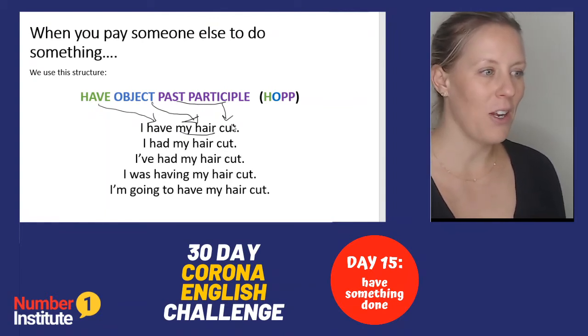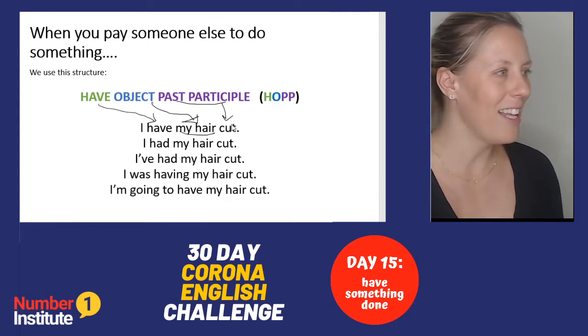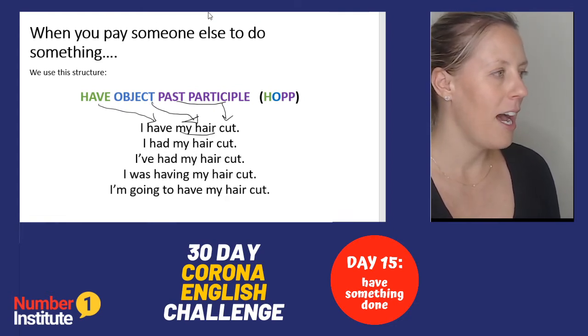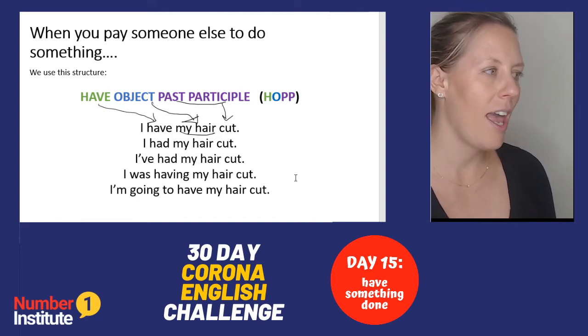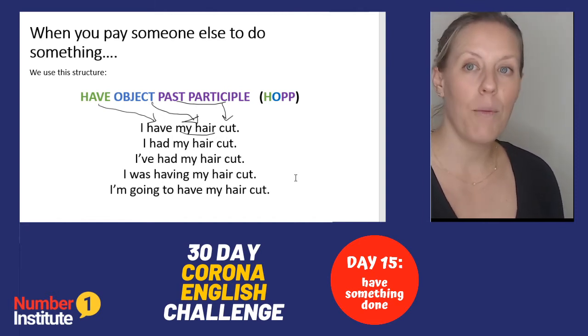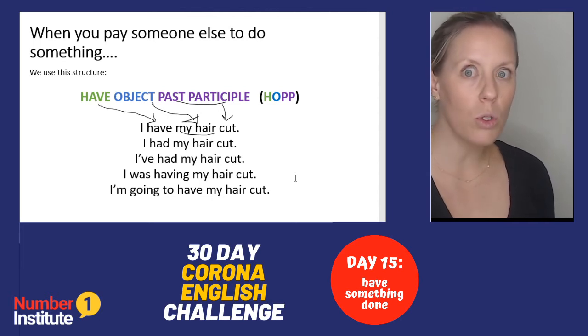So Carrie says that HOPP is useful. I agree. I liked it as well. So it makes it very simple to remember the structure. I have my hair cut. And we can use this structure in all tenses.